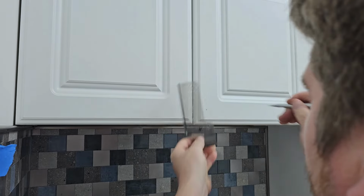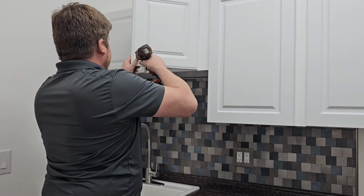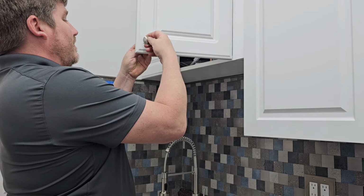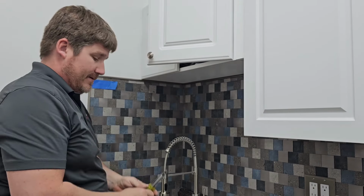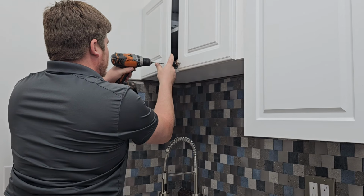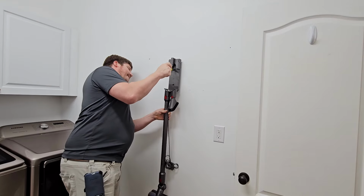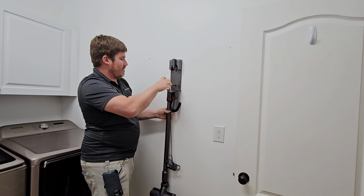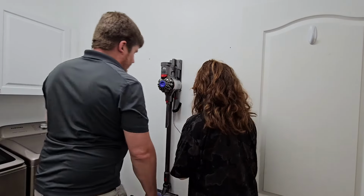So my husband is marking where all of the knobs should go, and then he's going to drill a hole, and he's going to do this on all the cabinets. I'm only sharing it on this one because it kind of gets tedious after a while. We put all new knobs on, and that will keep our cabinets from getting too grimy, so people pull on the knobs instead of touching the cabinets. And we got to hang up all of our equipment back on the wall and put everything back where it goes.